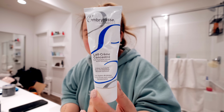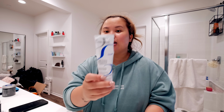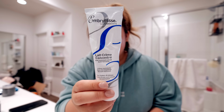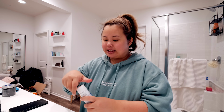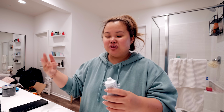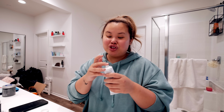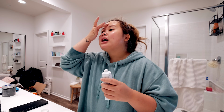You guys have to go and buy this. It's so good and it doesn't break the bank. I love that fact that it's not like 60, 70 bucks just for a moisturizer. It is amazing, you guys. I use it in the morning, I use it during the day, I use it after dinner, I use it before bed, I use it in the middle of the night, I use it all the time. It has changed my skin so much.